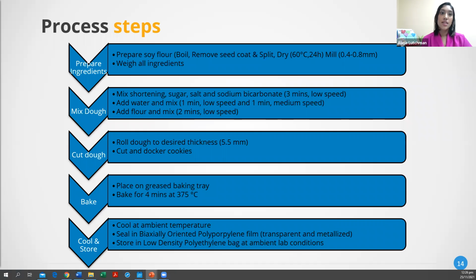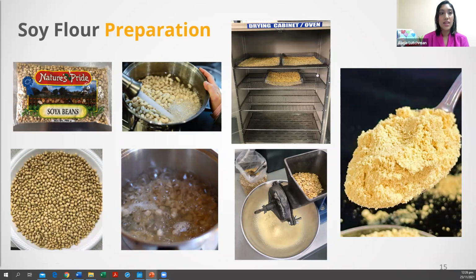Materials and methods. The process steps were simple, just as you would bake a cookie at home. The ingredients were prepared and sourced locally, after which the mixing of the dough was done according to the standard formulation. The dough was then cut and baked. Afterwards, we had cooling and storage. So I will go through these a little more in detail here.